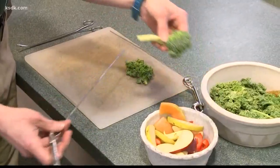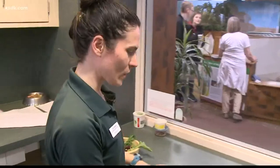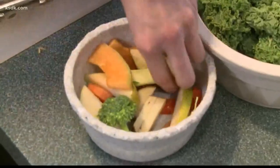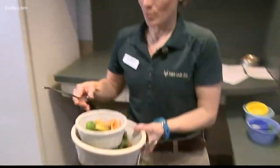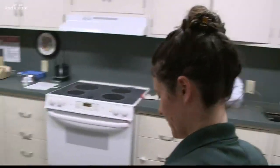The tours come in the kitchen. We could kind of explain what the diet's made of. Shannon Santangelo is one of the zookeepers who gets to admire the five-year-old often. Pretty unique because they spend most of their life in an upside-down position. Even their organs are kind of placed a little differently than other mammals.